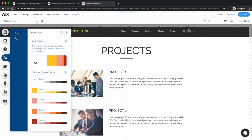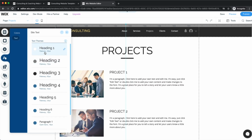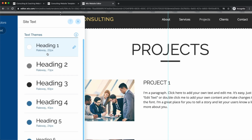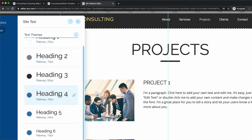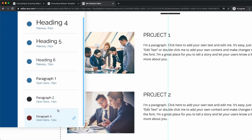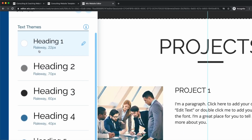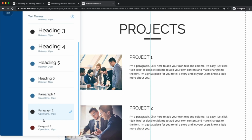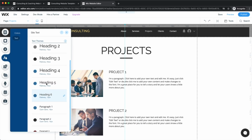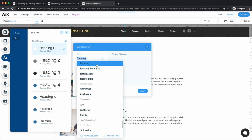So let's click on Text, which is just below the colors right here. As you can see, you can choose a font for each different type of text on your website. You have 6 different heading types, and 3 different paragraph types. By default, each heading is the font Raleway, and each paragraph is Open Sans. So what you could do is just click on heading 1 and then change the font right here.